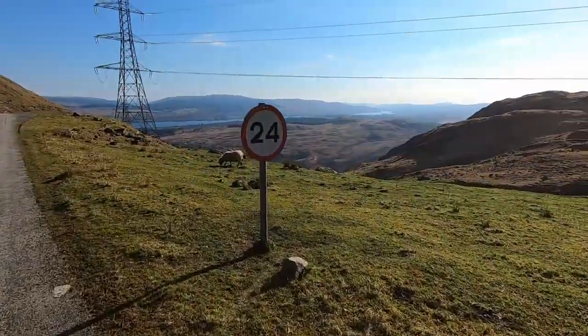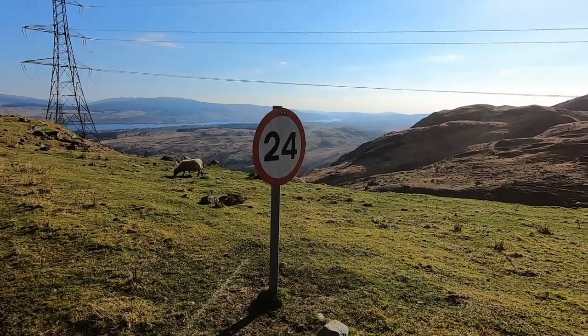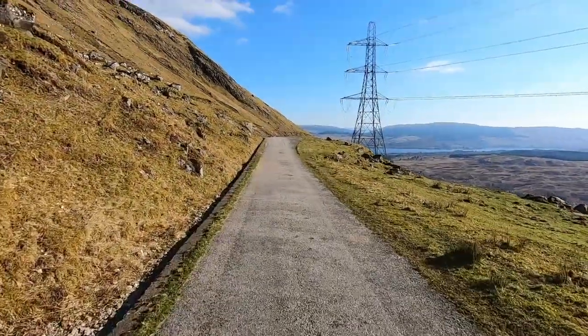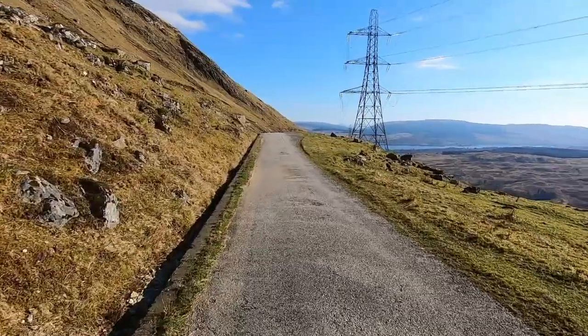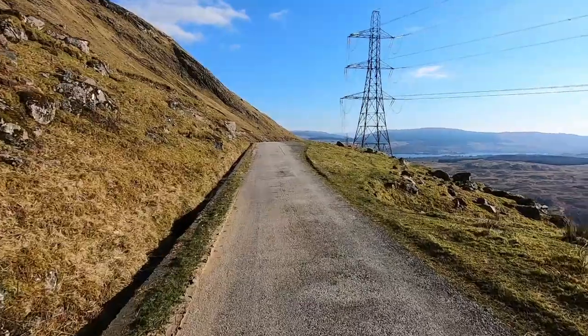So I've always been a bit curious about this. I mean, why 24 miles an hour is the speed limit? Quite breezy here. I don't know whether anybody else finds this, but sometimes I find walking downhill is actually harder than walking uphill. It must be an age thing.